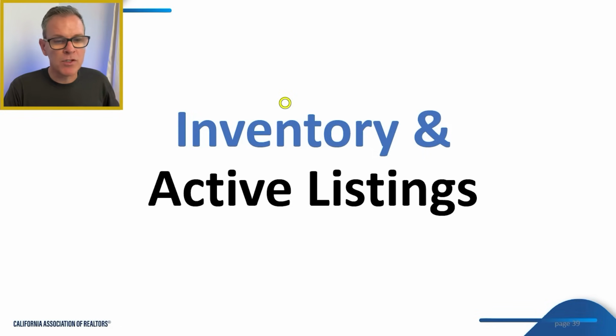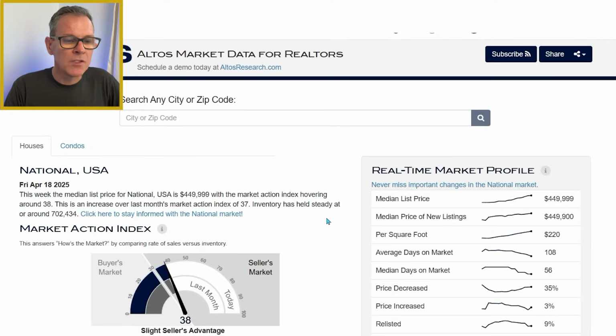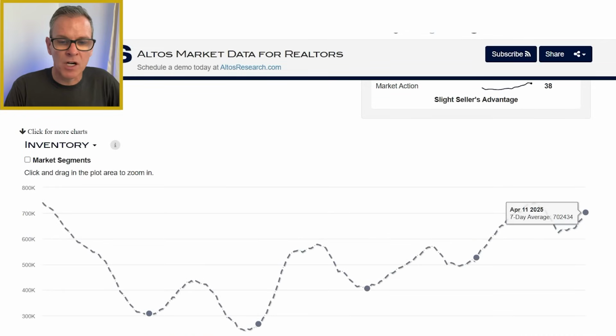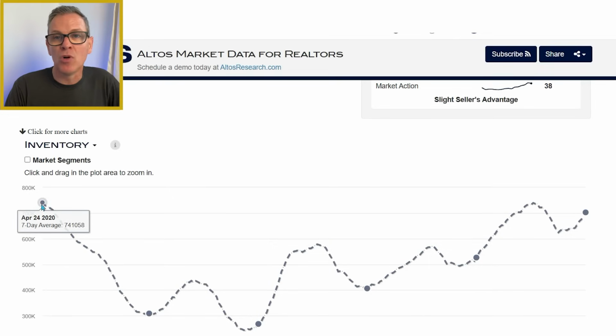All right, moving on, let's talk about inventory levels. Something I want to share is how California compares to other states. A really good way to share this with you guys is looking at altosresearch.com. So here's the US as a whole on their website. According to them, there's around 702,000 homes for sale. This is actually very close to the peak we saw back in late last year at around 739,000. So the level of houses for sale in the US is higher compared to the past several years. However, it's still below the same time frame in April of 2020. This is for the US as a whole.